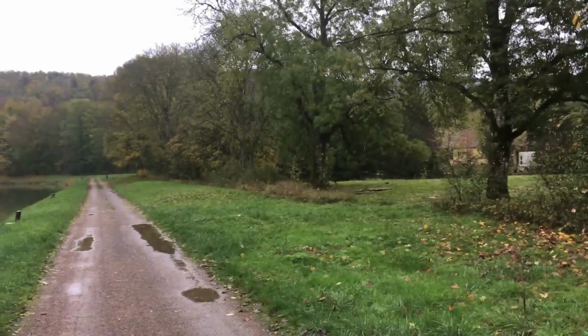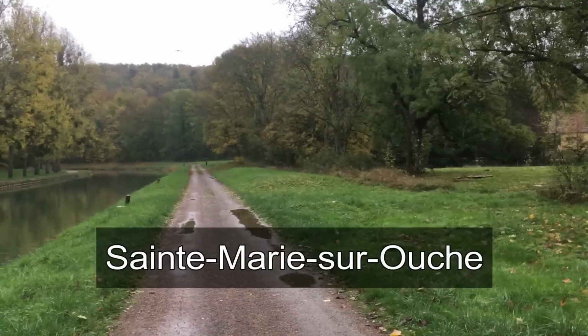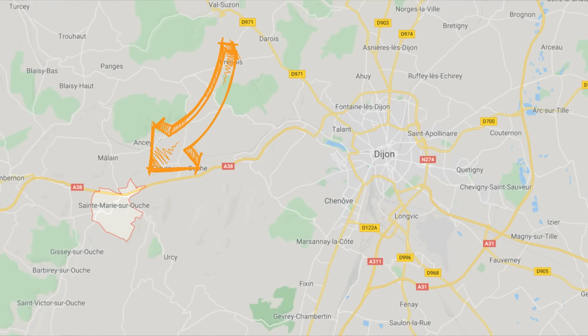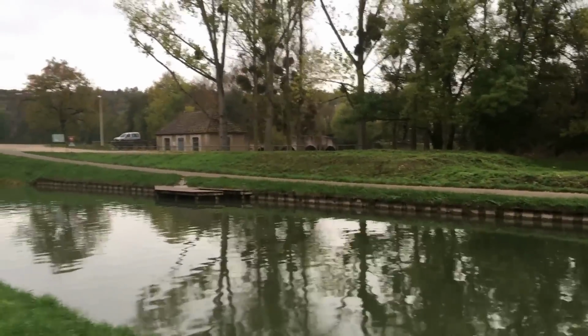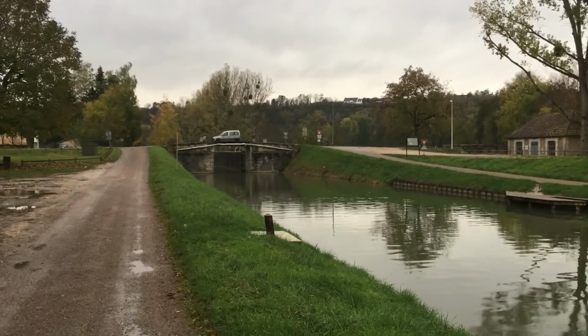This is a nice little quiet spot that we stayed in last night. It's right by the canal. We're probably about 20 kilometres outside of Dijon. Lovely little countryside park up. Again, another one of these little rural, quiet ones right by the canal here. Tiny little town. You've got the canal locks there.